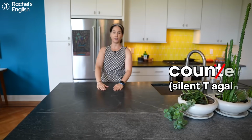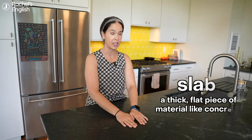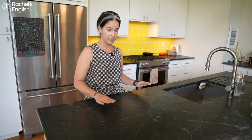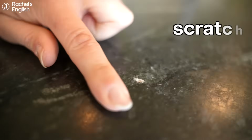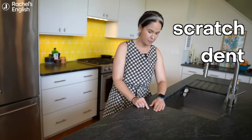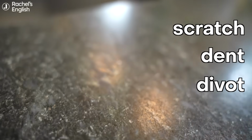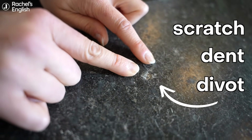Oh, let's talk about the counter. This is soapstone, which is just cut from the earth into a slab and then put into our kitchen. Now, we love soapstone, but it is a soft stone, which means it can get busted easily. For example, you can see there's a teeny tiny little scratch there. There's a little dent. And over here, we've got like a pretty big divot. I probably dropped a pot while I was doing dishes. And you can see it's right here, David. Right here. Do you see the divot? Yep. All the little scratches.